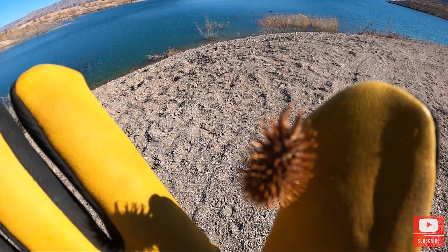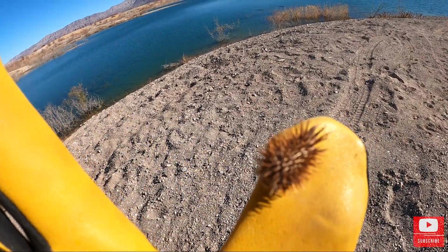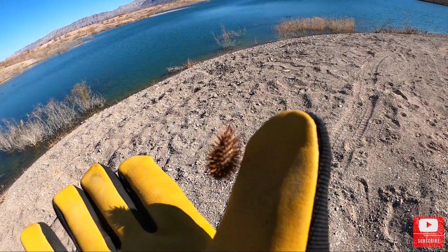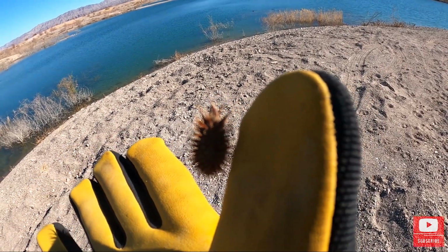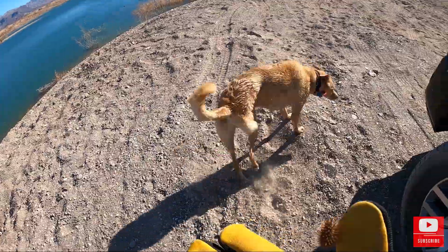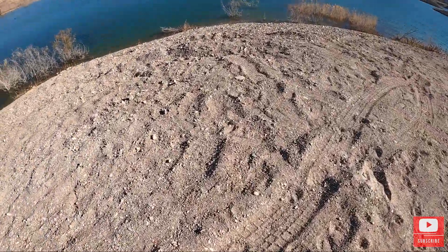So this just got stuck on Rio. I don't know, some kind of little pokey thing, but look how pokey it is, it's barely holding onto my glove with nothing. My dog was on Rio's tail. No. So, use caution, dogs. Adventure dogs of the world.